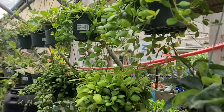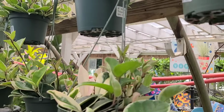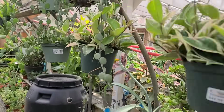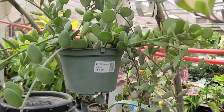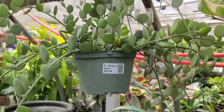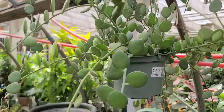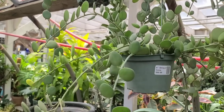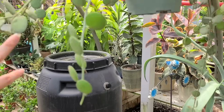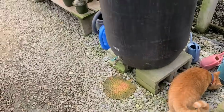And then we've got some Crimson Queen baskets. Looking real nice for $45. And then string of coins. This is not a Hoya. I forget. I think it starts with an X. It's like Zero Sisios or something like that. Not exactly sure, but they're not that easy to come by, and they do tend to be a little bit pricier. So there's that.